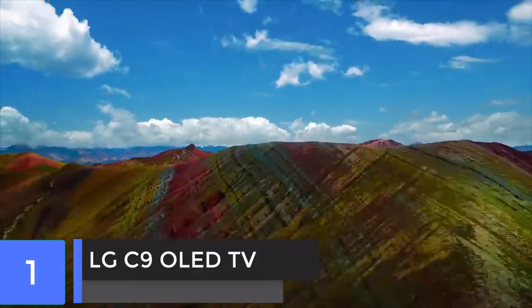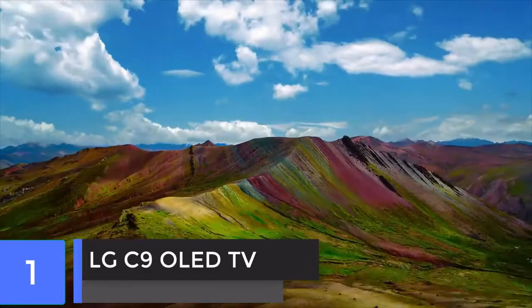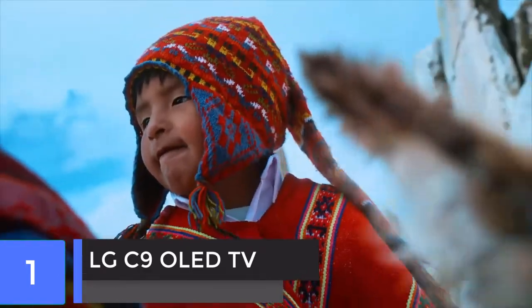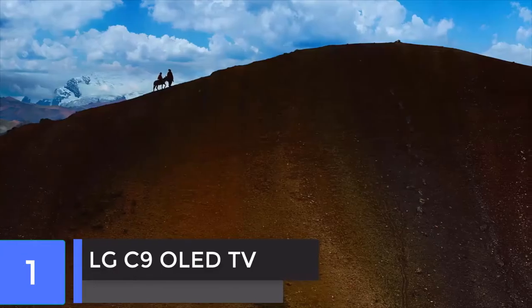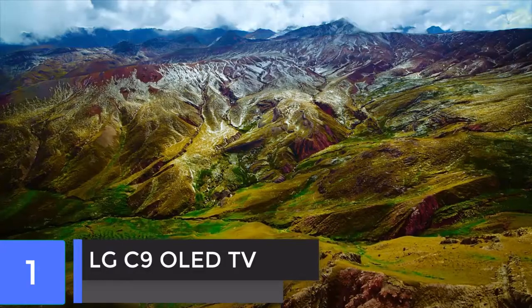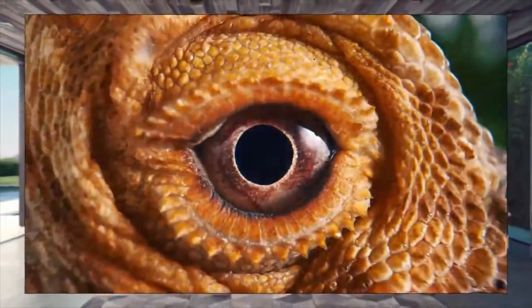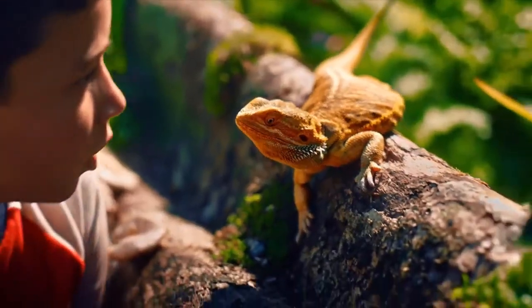LG C9 4K OLED TV. The LG C9 series 4K OLED TV is the best value you will find in a 4K TV, marrying top-notch picture quality with a surprisingly affordable price. Best for anyone who wants top-notch picture quality and can afford the price.